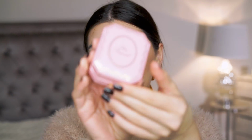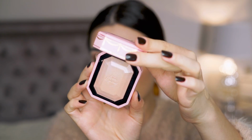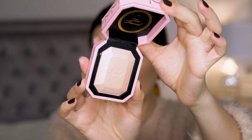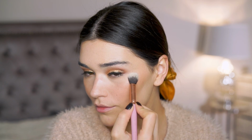So as a highlighter, the TooFaced Fancy Pink Diamond highlighter, and it has like a marble effect. You can see pink, orange, a bit of yellow, so let's see how this will look. It's actually not very intense.